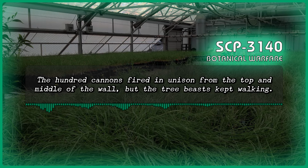The 100 cannons fired in unison from the top and middle of the wall, but the tree beasts kept walking.